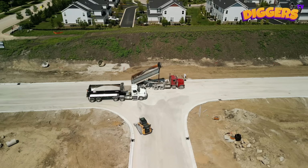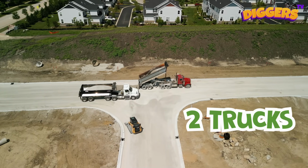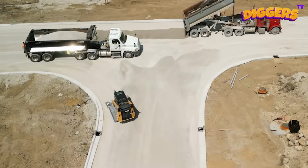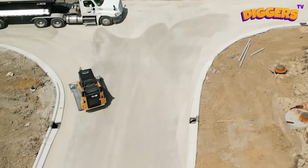Hooray! How many trucks do you see? 2 trucks. Good job! Look at this tiny skid loader. Loves helping all its friends.